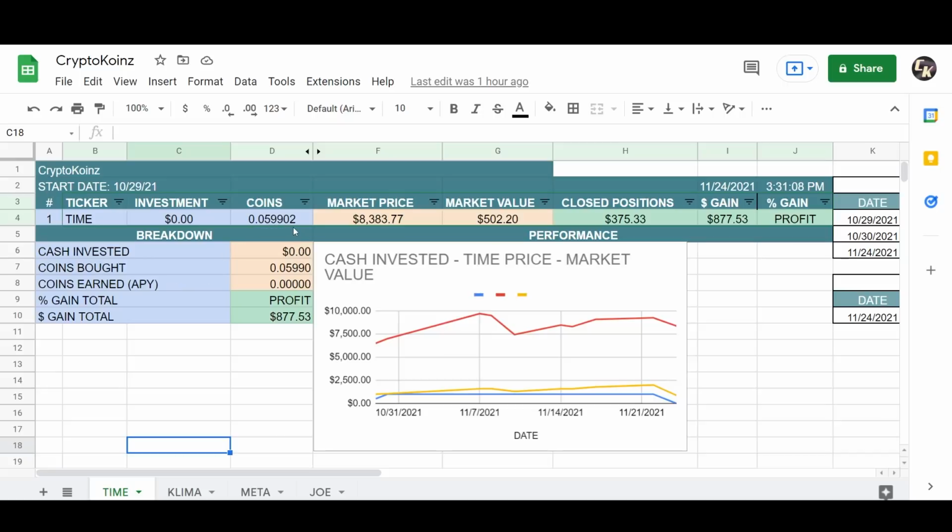So right now I have 0.059902 coins. So that's the amount I actually have now that I withdrew some gains. The market price of Time right now is around 8,300. The value of my position is $502. That's how much my position is worth right now. And I closed for a profit of $375 today. So this section is added in my DAO calculator now. That's for a gain of $877 on my investment.